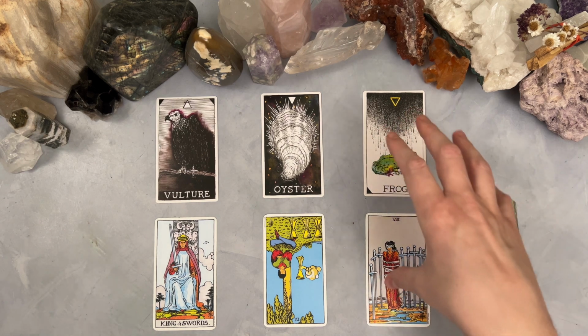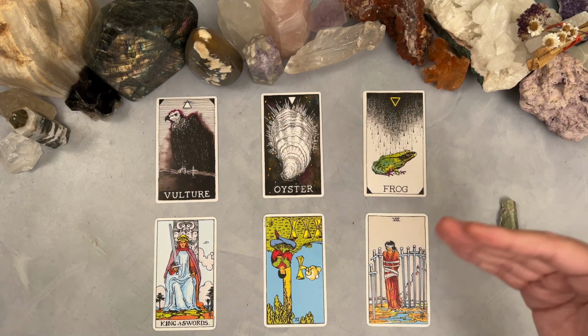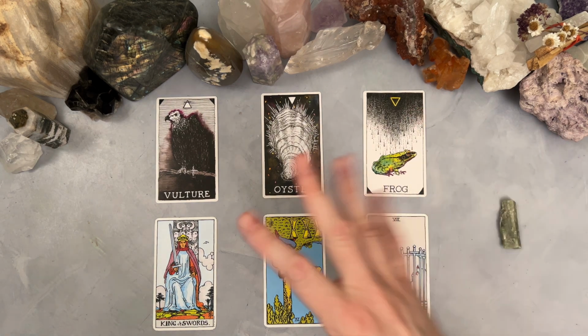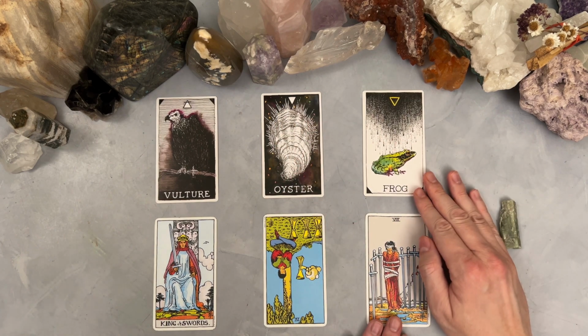Or especially this frog person views you as someone who is suffering more than you maybe actually are, or something like that. They view you as someone they want to heal. I'll get into that in a second. Let me get to the oyster person. I know, maybe I should just get into the frog person right now because we're on that.